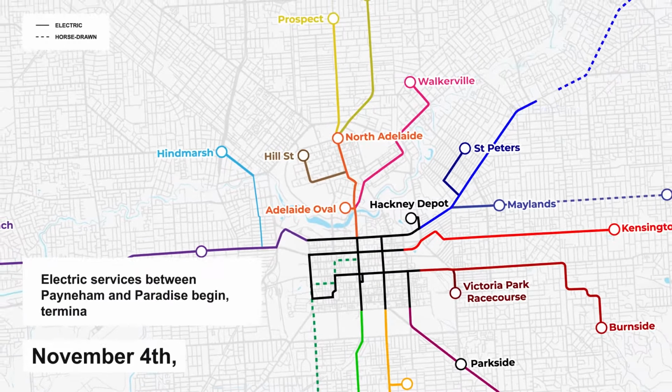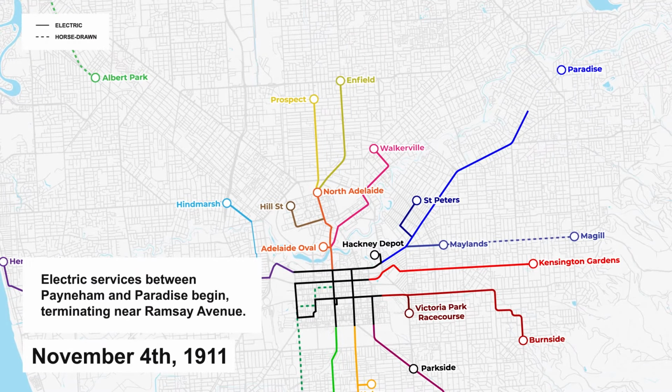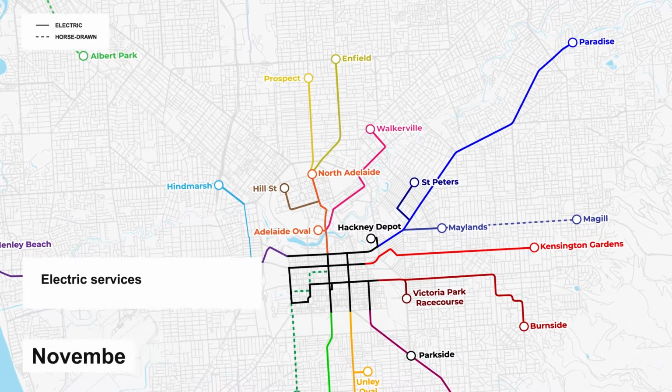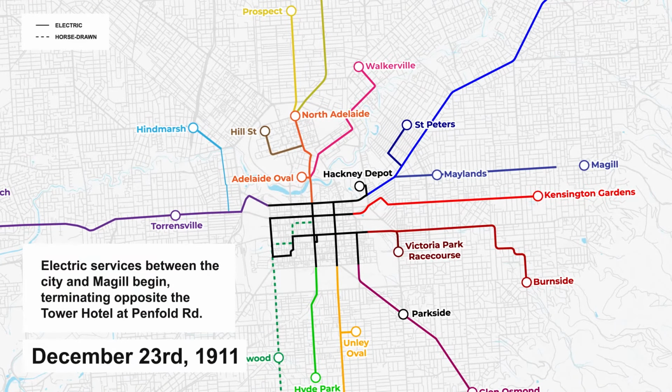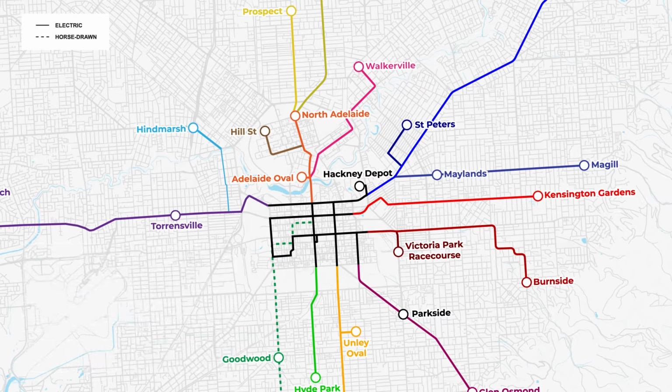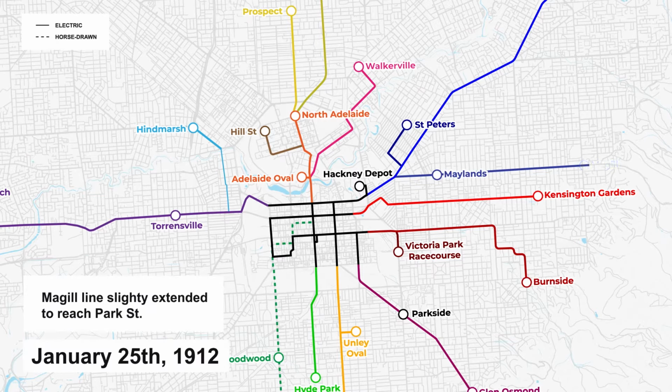November 4, 1911. Electric services to Paradise begin, terminating near Ramsay Avenue. December 23, 1911. Electric services begin to McGill. January 25, 1912. The McGill line is slightly extended from the Tower Hotel to Park Street.